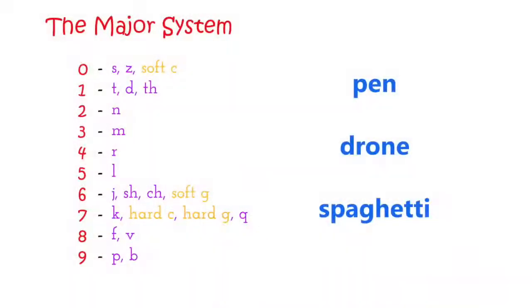But then you also have to be able to do it the other way around. That's actually easier. Because if you have a word and want to convert it back into numbers, you start by just ignoring all of the vowels. All of the vowels, and W or Y or H. And then you look at what sounds you have left and convert them according to the table into numbers. So pen would be which number? 92. Exactly, 92, because P corresponds to 9 and N corresponds to 2.